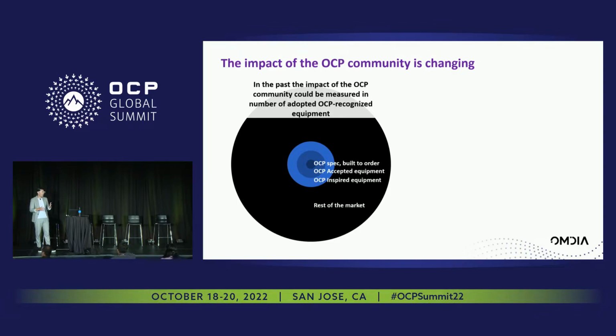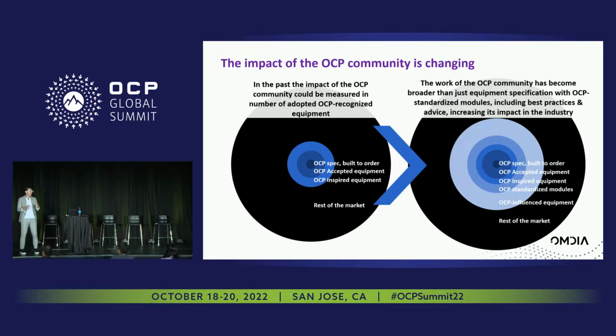So the players have changed, but actually what I'll try to argue is that the game has changed as well. We believe that the OCP community has become something a little bit different than just making those OCP recognized equipment. The OCP community has become a place where we see ideas being exchanged and specifications for a broad area of IP happening. And the reason why I use IP, and the OCP Foundation didn't want me to use that word, is because I wanted to really explain how it can encompass software, and it can encompass a module, and it can encompass equipment, it can encompass physical infrastructure, and it can be both advice and just ideas and an entire spec.